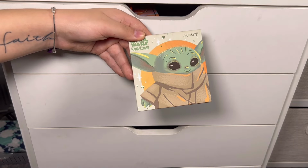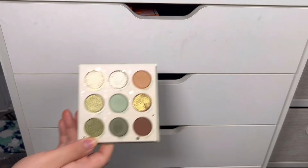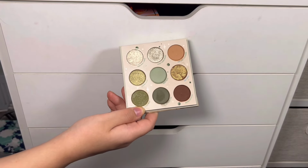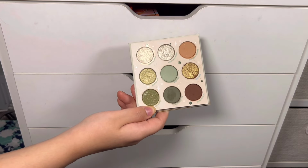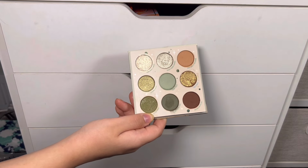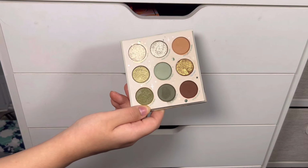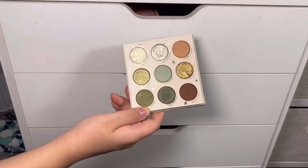Next, we have the Child palette, and this is what she looks like. Super stunning, very grungy. I love a good grungy color story. And I've been wanting this palette for a long time, and I finally got my hands on it, and it did not disappoint. Did not disappoint. So glad I have it. I love the Child. Grogu, you are awesome. Star Wars is just awesome in general, but besides the point.